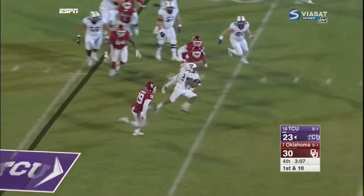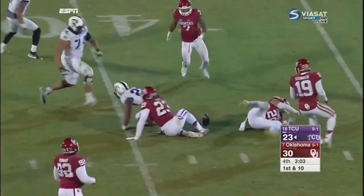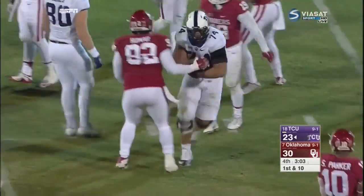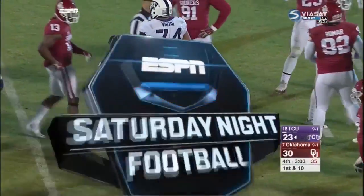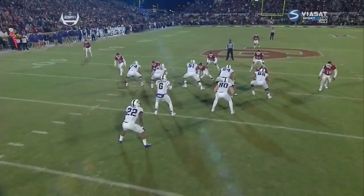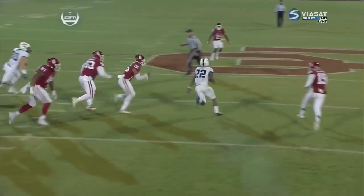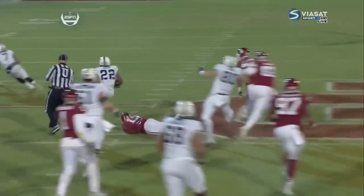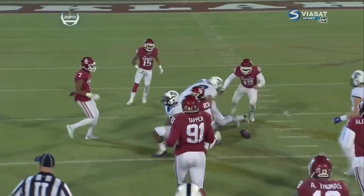Green, nice cut back to the middle again. Aaron Green almost popped it out of there. The ball comes out at the end of the play, but he's down after a 24-yard romp. This guy is impressive when he sticks his foot in the ground and cuts without losing speed. I mean, that is really hard to do, and he does it multiple times on the run. And then he makes you miss when you get to that second level.